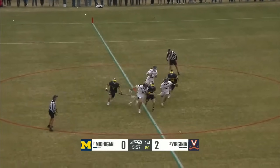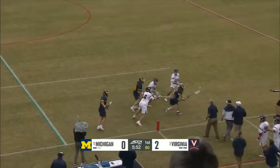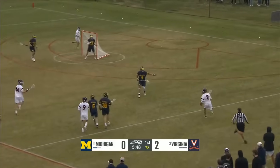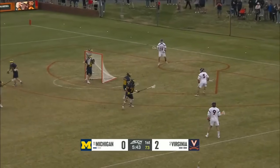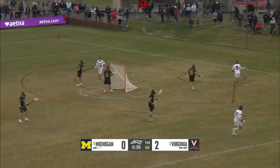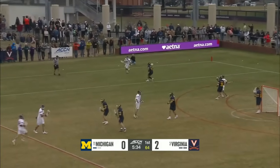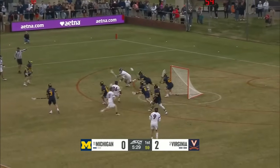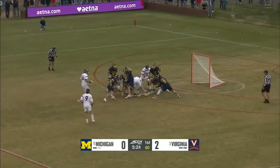Gabriel battling with Wheatfeld. Michigan gets possession initially, ruled possession, but Virginia gets it back. There's Terenzi again. I love the way Virginia swarms on ground balls. Initially, Michigan had a 3-on-2 advantage on the carpet, but next thing you know, it's a 3-on-3, and Terenzi's pulling the ball out. Schellenberger, Hunter makes the initial save, ball loose in front.